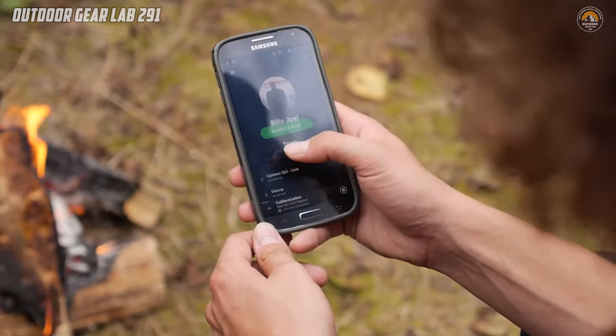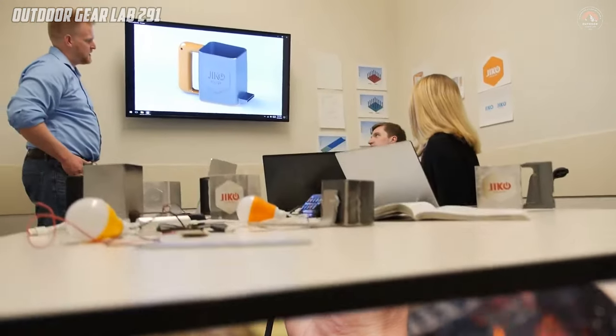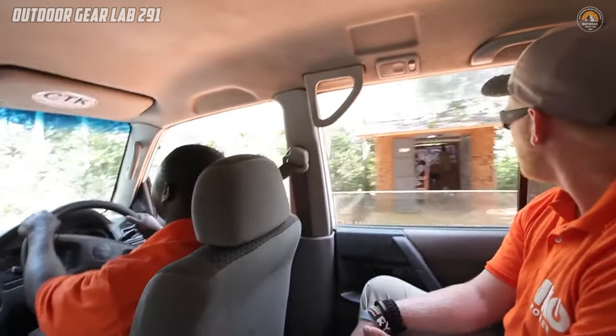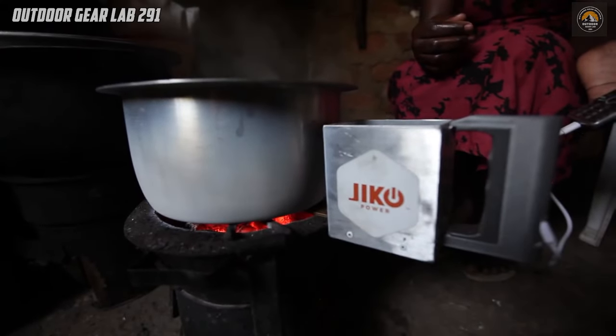device is designed to withstand the elements and everyday wear and tear. With the Spark, you can charge your cell phones, power up LED lights, and keep other small gadgets running without worrying about access to traditional power outlets.